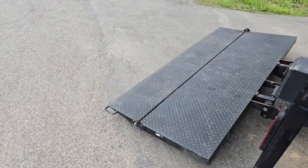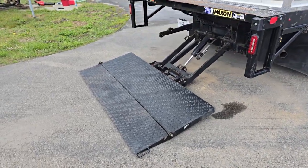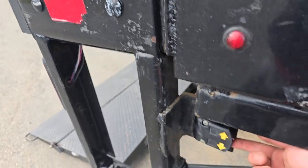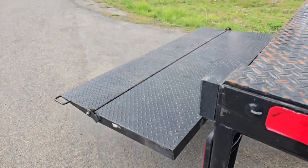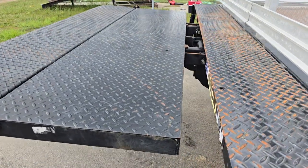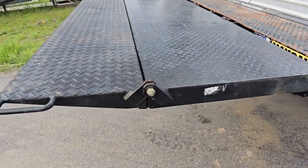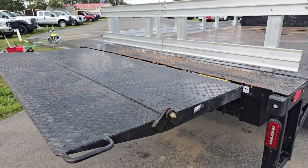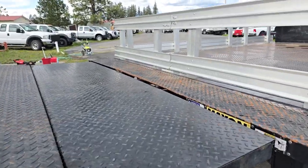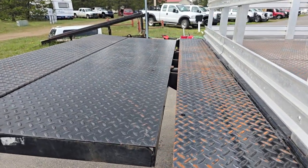You can go down the rest of the way, and it's a nice little ramp for loading stuff onto. Now to go up, you just take the switch and you go up. Up comes the liftgate nice and quick. You want to be careful not to just throw it up there, because it will just throw itself up there, and that's when you start getting hard on stuff and things start breaking. But nice and smooth, plenty powerful, doesn't bind at all.